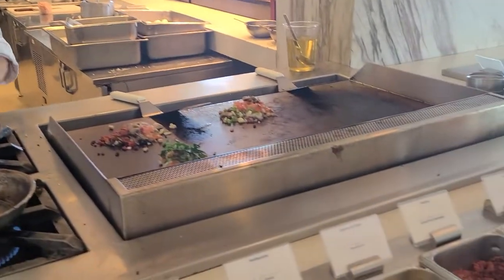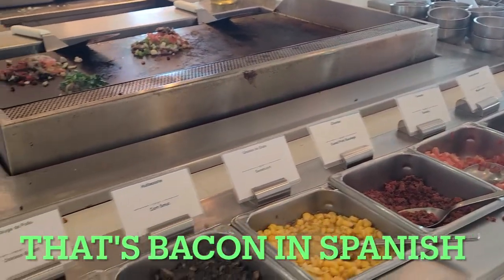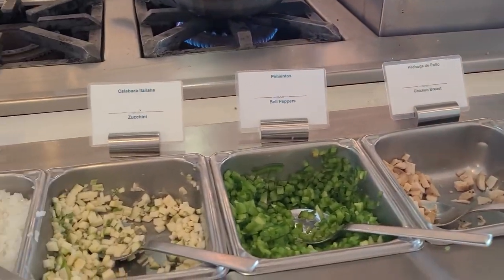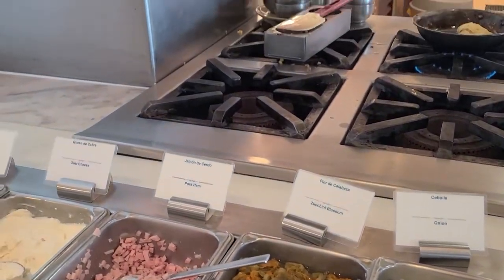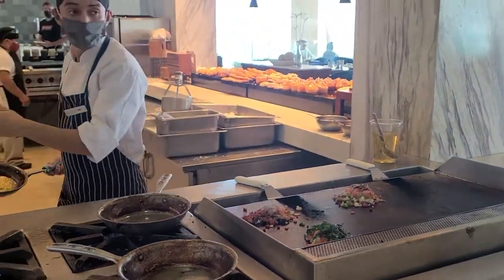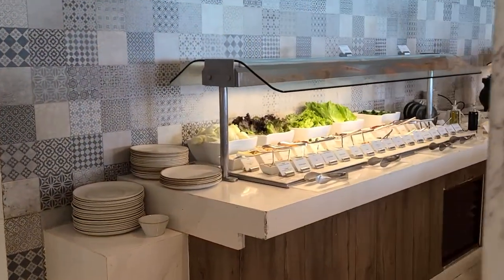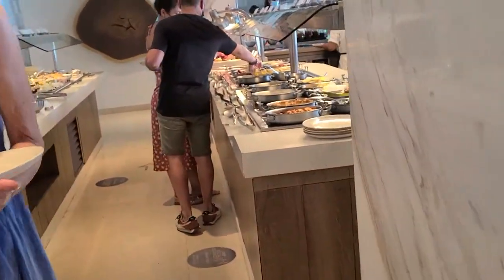I like the variety that they have. The only thing missing is tocino. A lot of variety there. Yeah. On my station. Yeah. And oh, there's a lot of hot stuff.